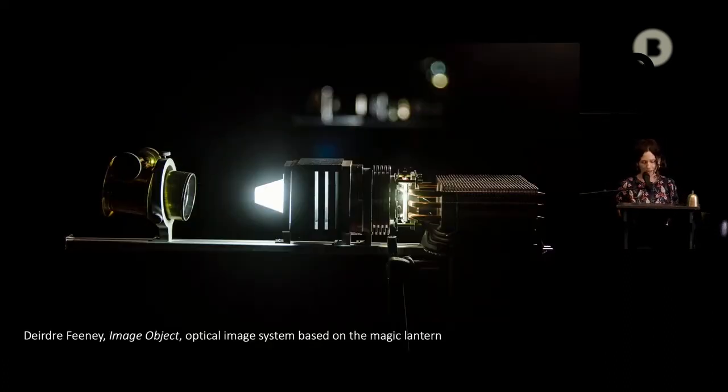The image source and optical image formation is the focus of the practice-led projects I will share with you in this presentation. I'll elaborate on some of my practical experimental iterations that have emerged from expanding the form and function of the glass slide within my optical systems, which are all based on the optical premise of the lantern.